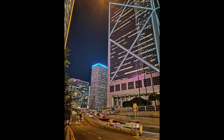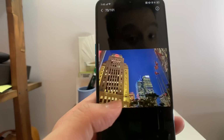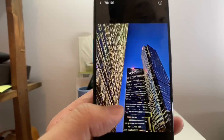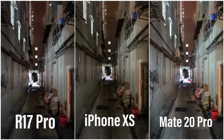It looks absolutely stunning. I took a lot of photos with the R17 Pro side by side with the iPhone XS Max and the Huawei Mate 20 Pro, and the Oppo R17 Pro completely held its own. I can't say it's absolutely the best camera of the three, but the fact that it does not lose to the other two phones is a big win, because this is not a flagship phone. Those other two phones sell for over $1,000 US.